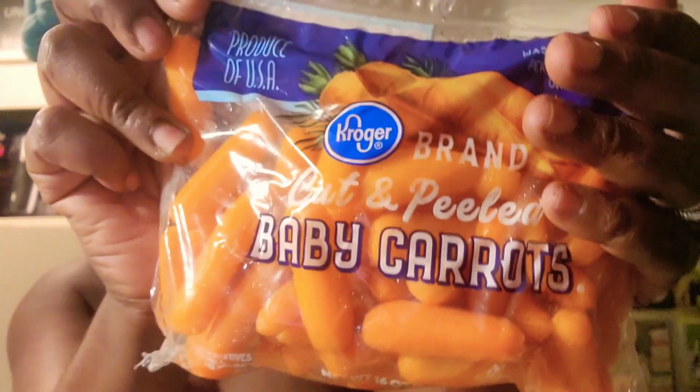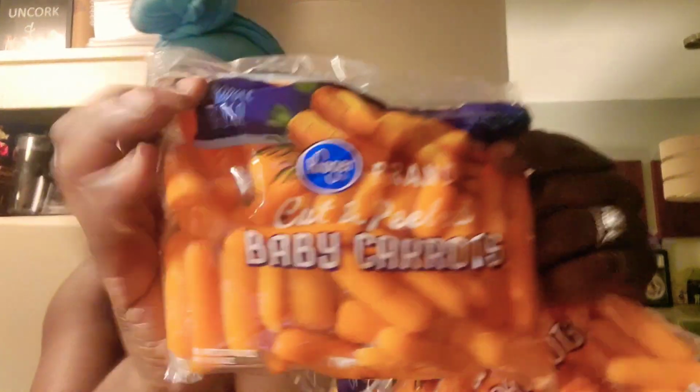Okay. Next up, we have some carrots and strawberry. The carrots are $1.19. Strawberries, $2.99. And clementines, $2.99. And there was a $2 coupon. So this is just a pound for $1.19. It's not bad. They're not organic.